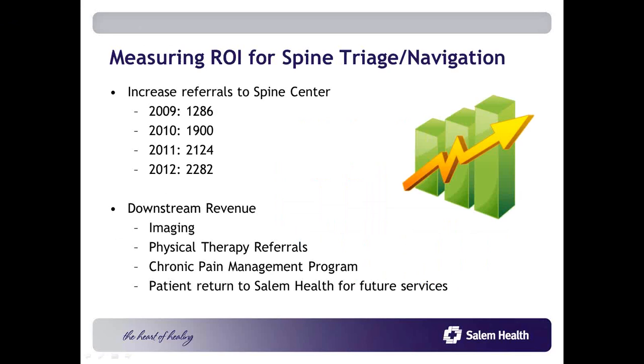And then everybody, once in a while I get calls on our return on investment and basically how to justify spine triage navigation and the spine center itself. One of the major returns on investment that I concentrate on is increasing referrals to our program. And as you can see, our referrals have been on a steady incline each year. Another type of return on investment that we monitor for justification is the downstream revenue that the navigators create, including the imaging, physical therapy, chronic and interventional pain program referrals that are hospital-based.